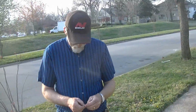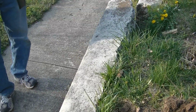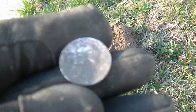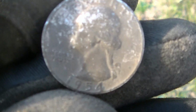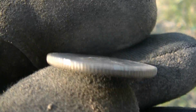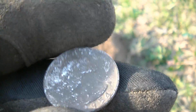Last dig of the day. I promise you, Ron, I'm done. And what did I say? I said it's either a silver quarter or an iron nail. I should have been up there working that. And I popped this sucker out, and yes, it looks clad. But if you look at the date, that sucker's a 54. Yeah, it is. And that is silver. It's going to take some cleaning, but woohoo! I am tickled, Mike. Awesome, dude. Good day today.